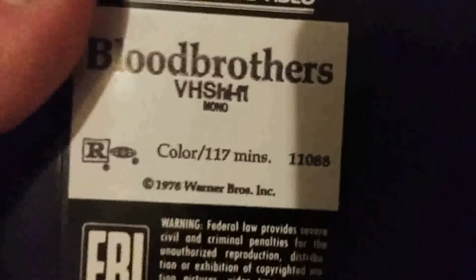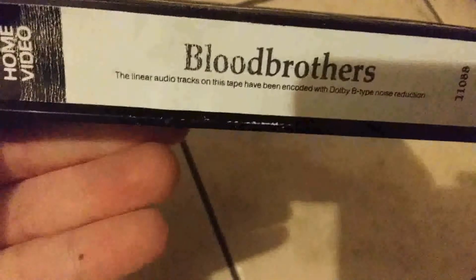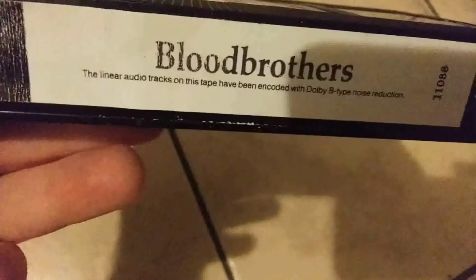And by around that time, they were starting to mark their tapes as being in hi-fi. And they put on their end labels that the linear audio tracks on this tape have been encoded with Dolby B-type noise reduction if the tape was in mono, or in an earlier version of stereo.